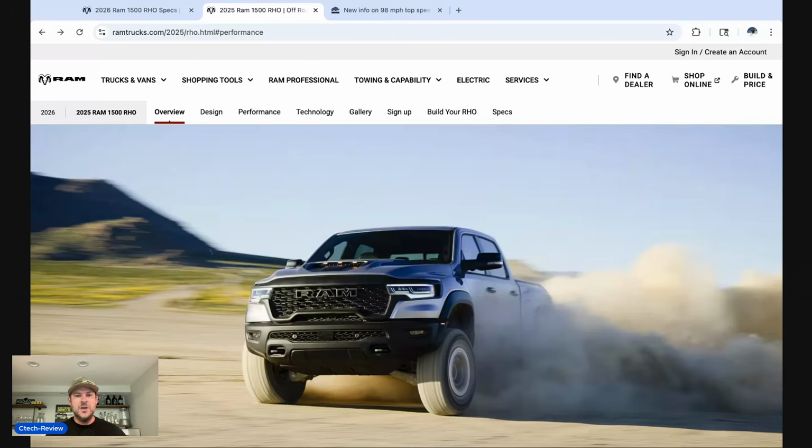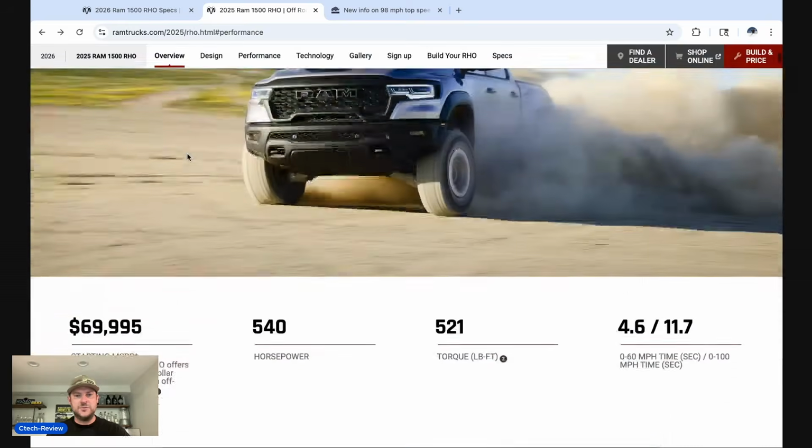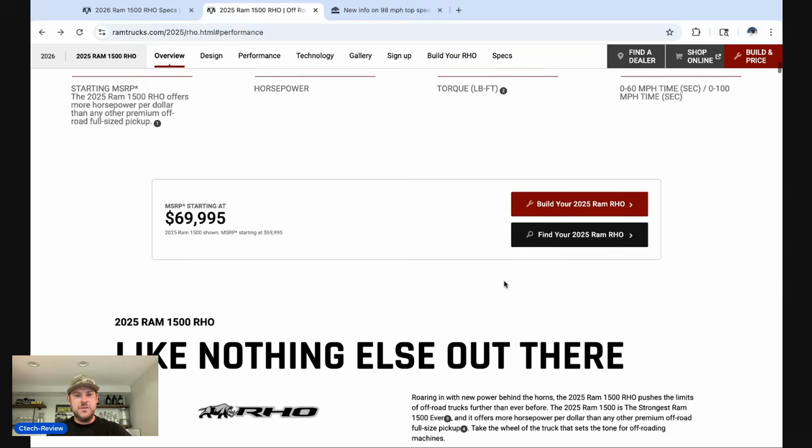I think that's awesome. But if we go over to Ram Trucks, we're going to compare the 25 to the 26 Ram 1500 RHO. See the price, $69,995. We see the horsepower, 540. We see the torque, 521 pound-feet of torque. And we see the number most of us care a lot about, 0 to 60 in 4.6 seconds and 11.7 seconds in the quarter mile. I still look at that number and it blows my mind that a 6-cylinder 3-liter can run that fast in the quarter mile. That's impressive. Here's the big but.